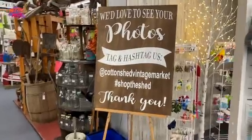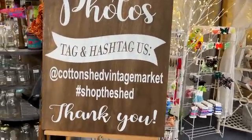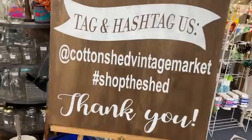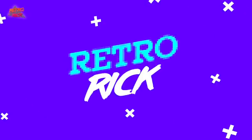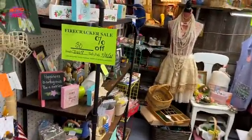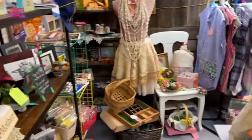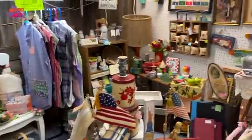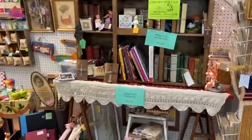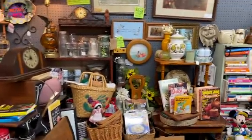Alright, this is actually really smart. I don't think I've seen a flea market do this. Head of the game, man. Market your flea market. Alright, so here is what we're looking at. You got 30% off this booth. So everything in here is 30% off. And apparently every booth has a deal. 20% off this booth.